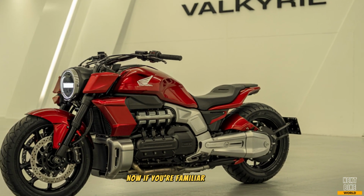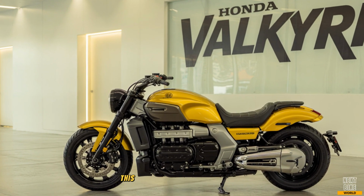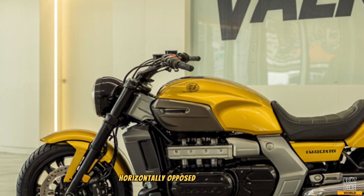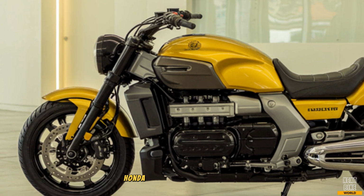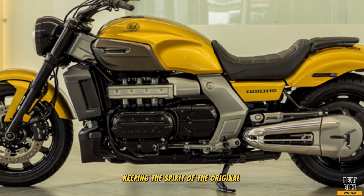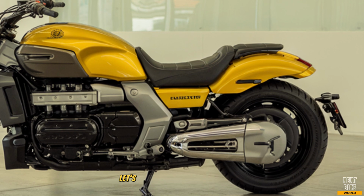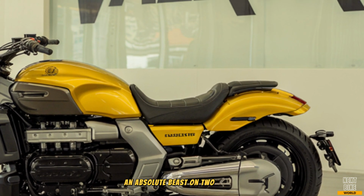Now, if you're familiar with the Valkyrie name, you know it's not your average cruiser. This is the bike that dared to drop a six-cylinder, horizontally opposed engine into a cruiser frame. And in 2025, Honda has resurrected this icon with modern touches, keeping the spirit of the original alive while pushing the boundaries of engineering and design. Let's dive straight into what makes the new Valkyrie an absolute beast on two wheels.